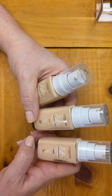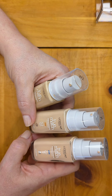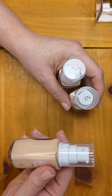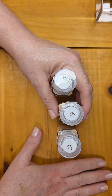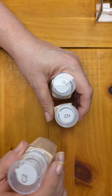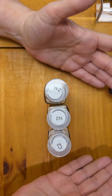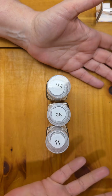So these foundations right now at Ulta are on sale. They are $13.99 each, and they are buy two, get one free. So for $26, I got 3 little bottles of foundation. Now, the sizes of these, they are only 1 fluid ounce. So, I hear a lot of people say, oh, buy the drugstore, it's cheaper. It is, but it's really not inexpensive when you're talking about only 1 ounce and it's still $14. Although, they are buy two, get one free. So for $26, you can have 3 ounces of foundation. Not a bad deal if you know your color.